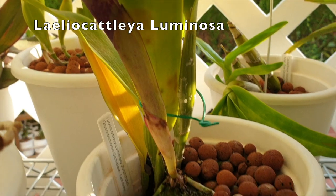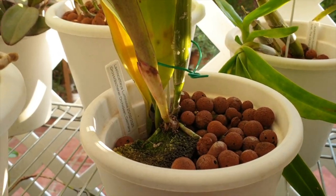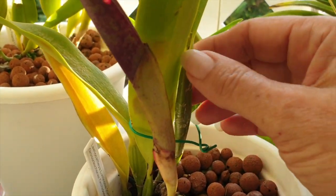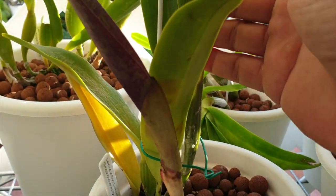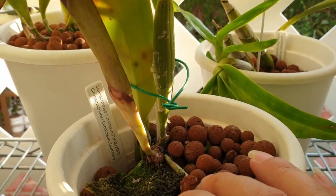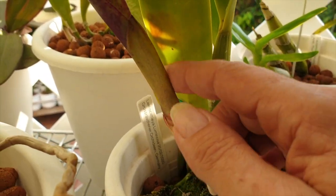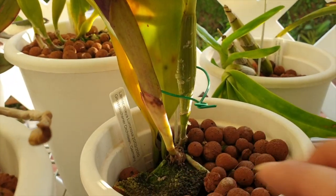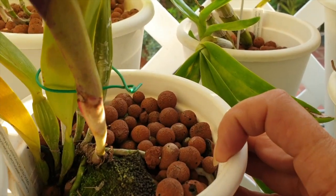My Luminosa has finally come into its own. This was the year that was very, very important in order for this sorry little cut here to actually make it. But it is perfect now, it's rooted in. And this growth, although it's slow, is gorgeous. I'm very happy about this orchid, not struggling anymore.